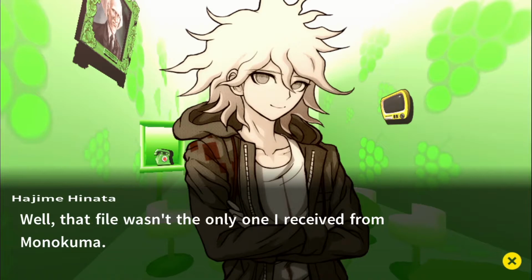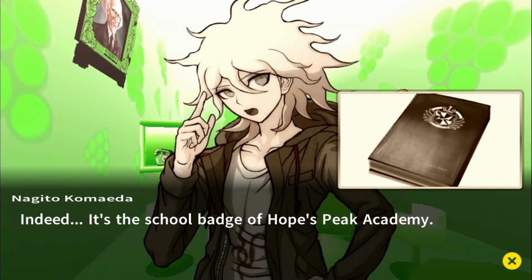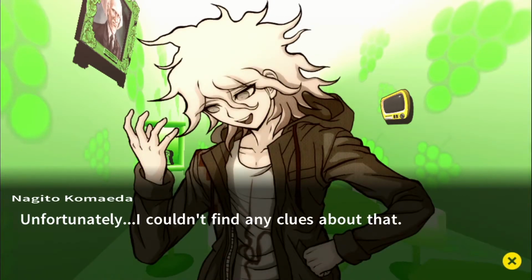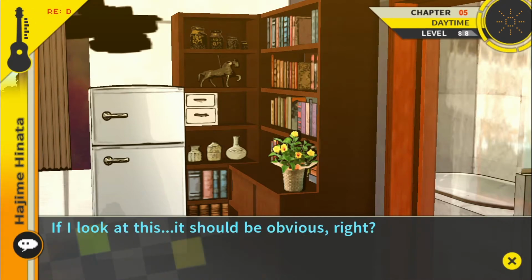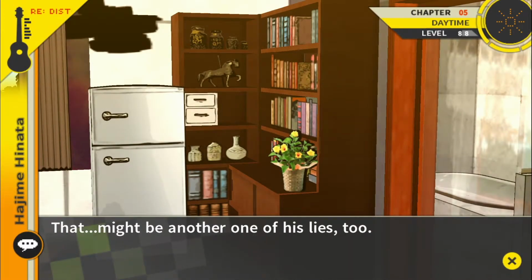Well, that file wasn't the only one I received from Monokuma. This is another one. That seal. Indeed, it's the school badge of Hope's Peak Academy. Does that have information about our stolen memories? Unfortunately, I couldn't find any clues about that. This file doesn't contain our information, just Hajime's information. Nagito said this only contained information about me, but is that really true? If I look at this, it should be obvious, right? And he said I was from the reserve department and had no talent whatsoever. That might be another one of his lies too.